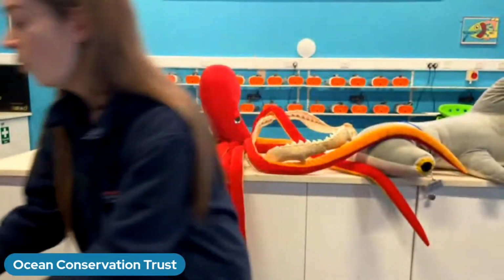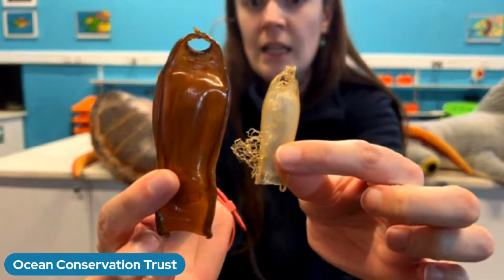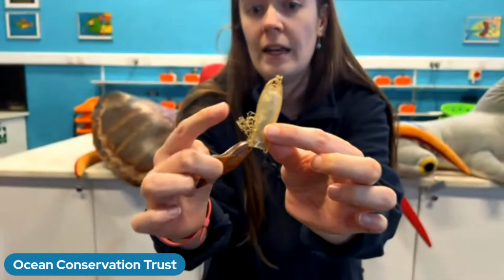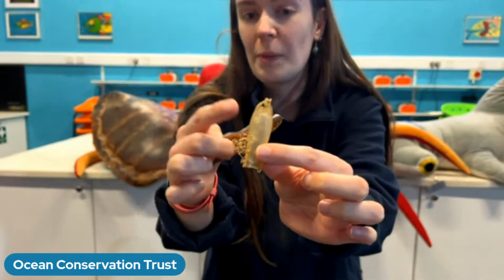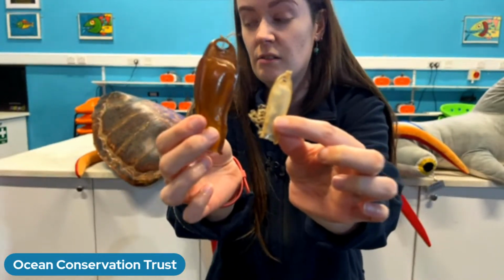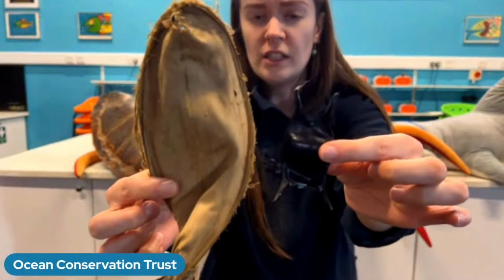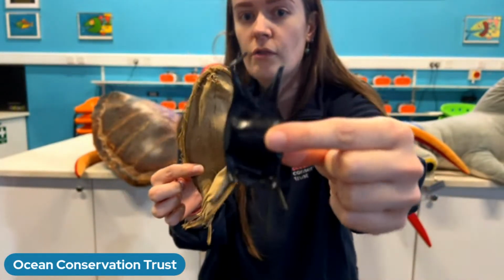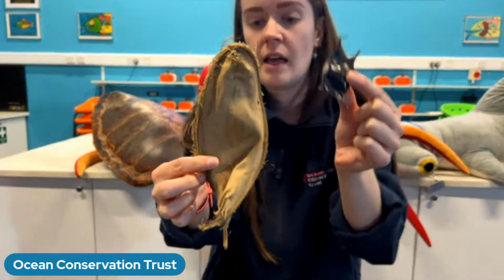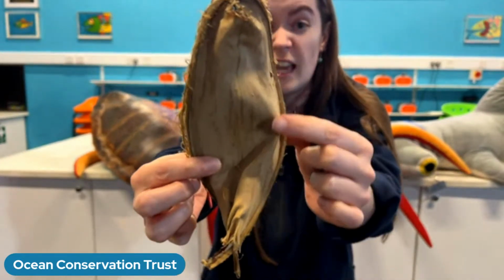And I've got another one which is very similar, but it's a little bit smaller. And it's got these extra little tendrils on here that could be used to help it attach to something else. Then I've got a few that are slightly different shape, slightly different size and colour. So there's a black one here. And then there's a massive one here, which has got a rougher texture.